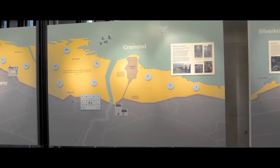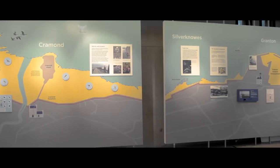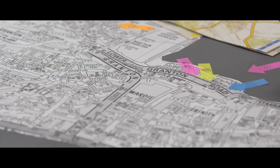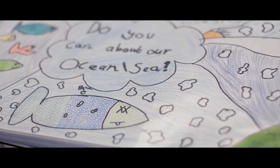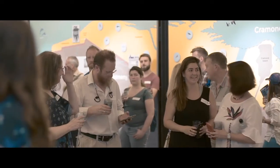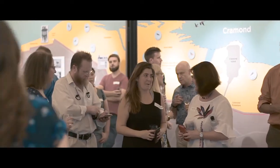The project participants held a major exhibition in summer 2018 at the Royal Botanic Garden, Edinburgh, and commissioned a map to explore how people interact with the shoreline. Our exhibition attracted over 40,000 visitors and included examples of work by community groups from different parts of the coast.